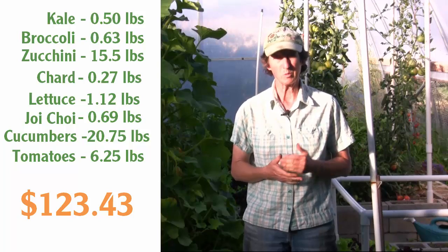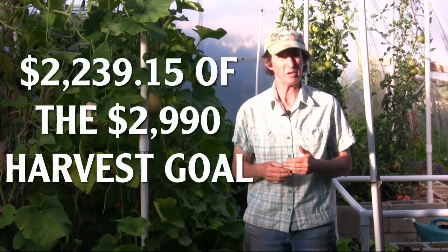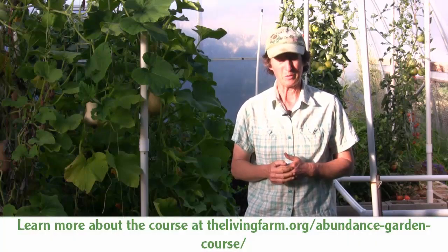So our total this week was $123.43 in savings. And our year-to-date total is $2,239.15 from this tiny little garden in 27 weeks. That is flat amazing. Now my goal is $2,990, which is 10 times the cost of the Abundance Garden course. So we're going to show you that we're going to be able to grow that, at least I hope. Our goal that we have left, we have to grow $750.85 worth of food left out of this garden.